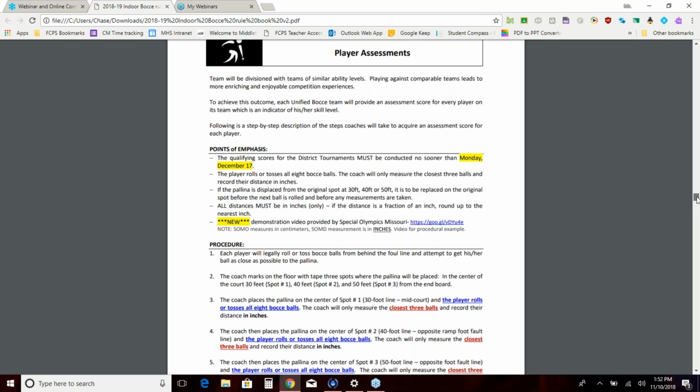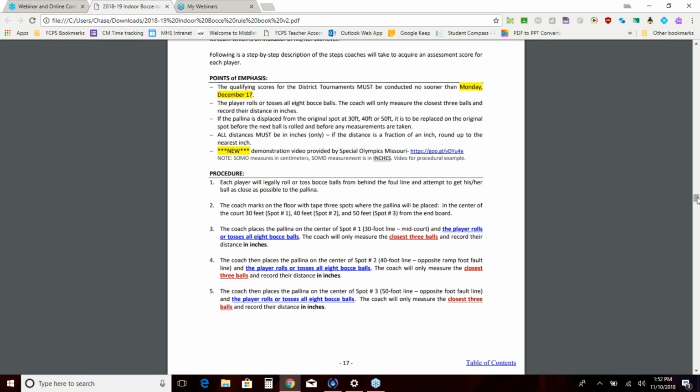Some points of emphasis here. The qualifying scores for the district tournaments must be conducted no sooner than Monday, December 17th. Each player will roll or toss 8 bocce balls. The coach will only measure the closest 3 balls and record their distance in inches. If the Pallino is displaced from the original spot at 30, 40, and 50 feet, it is to be replaced on the original spot before the next ball is rolled and before any measurements are taken. All distances must be in inches only. If the distance is a fraction of an inch, round up to the nearest inch.